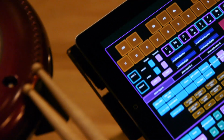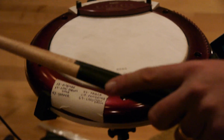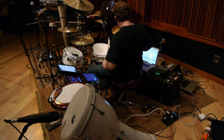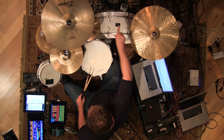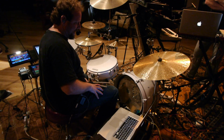And then right here, this is a Korg wave drum. Not hooked up yet, but I get all kinds of funky sounds out of that. This is a djembe, acoustic djembe, and we painted it all white just so Zebler can do some visuals off the top of the head of the djembe. And I think that's my setup. My computer back here, I'm synced up with Travis's computer so that when he hits play and he controls the tempo, my computer follows it seamlessly.